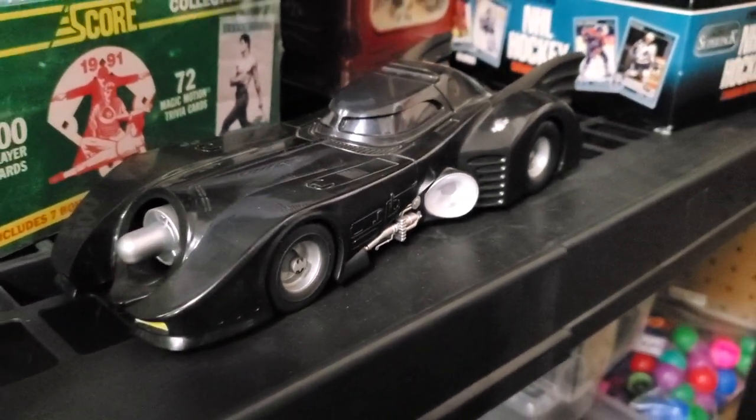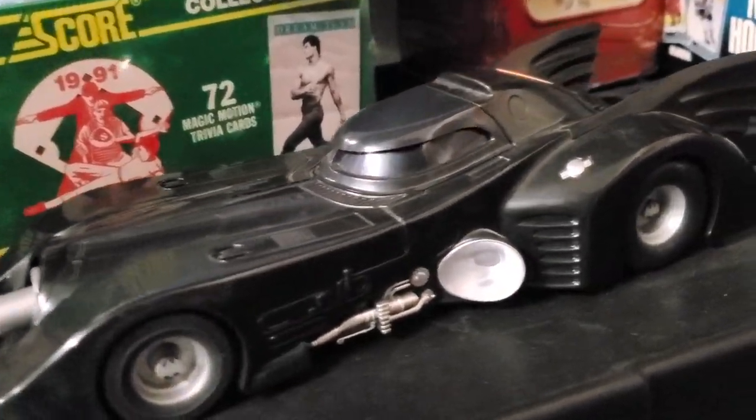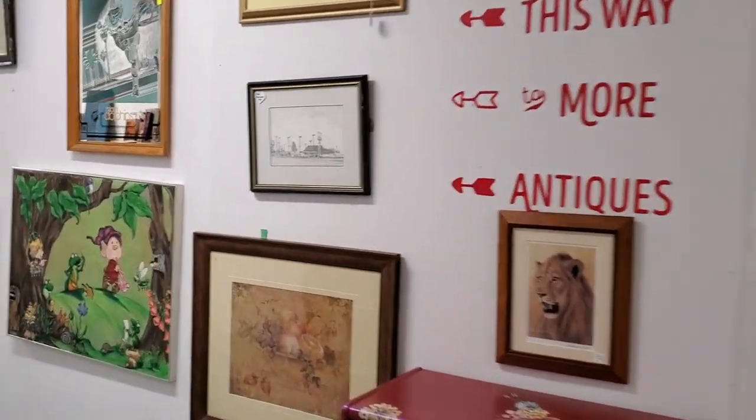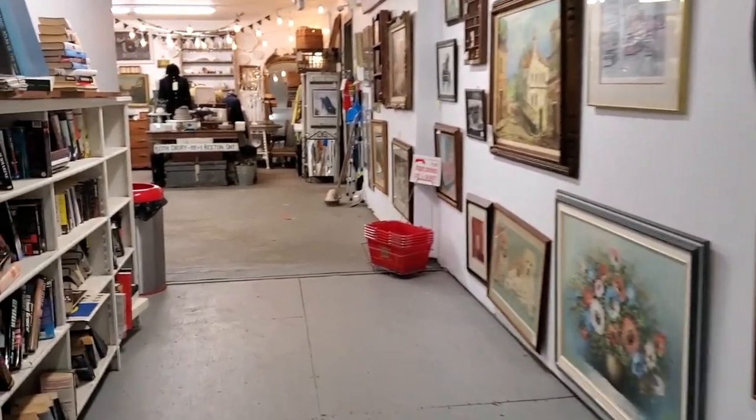Yeah. That's a nice Batmobile. Is that one of the, that's a Keaton one. That's Keaton, yeah. But is it from the first movie? Was that one of the movies? I think it was like a smaller thing. Cool. There's been so many different versions.